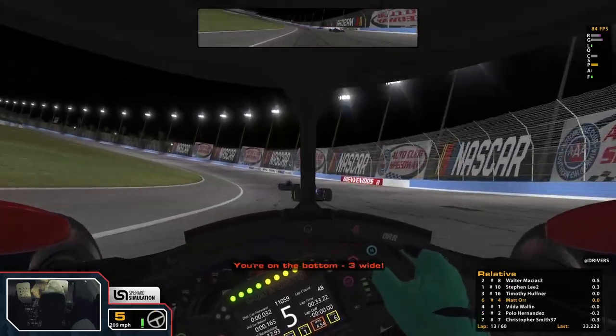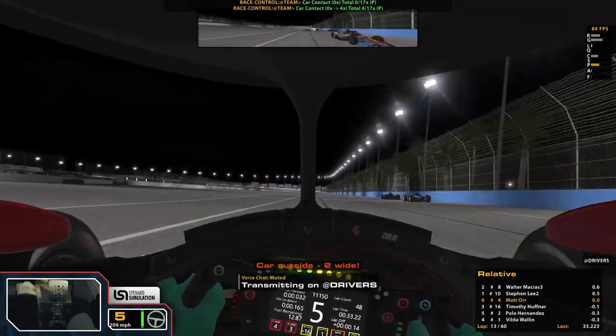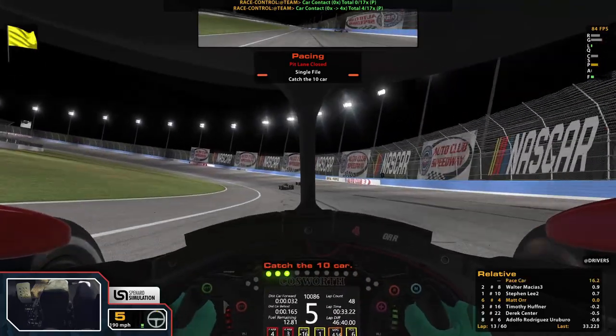You're on the bottom, three wide. The next car is the leader. Still there. Car outside. Sorry. Two wide. Clear up top. That's on me. Yellow flag. Line up, single file. I didn't realize we were going three wide there.